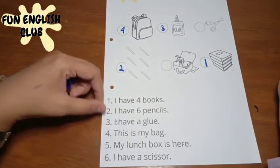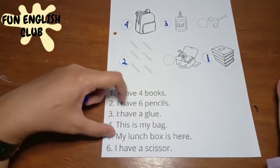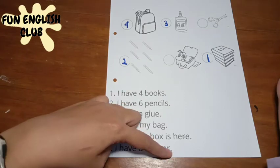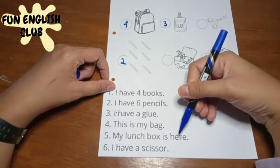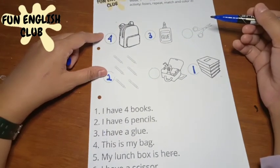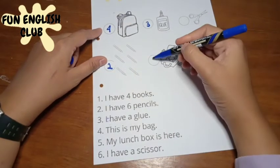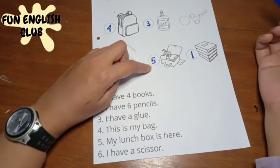Good job. Number five, let's repeat after me. My lunchbox is here. My lunchbox is here. Okay, good job. Where is the lunchbox? Yeah, the lunchbox is here. Good job. You can write down number five up here.